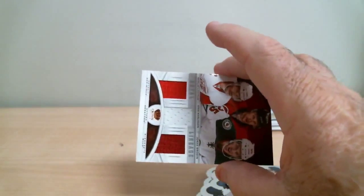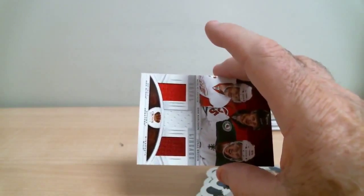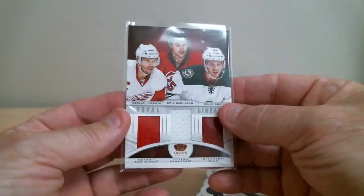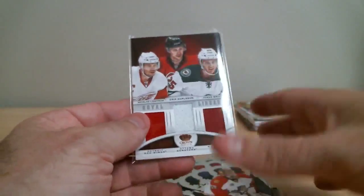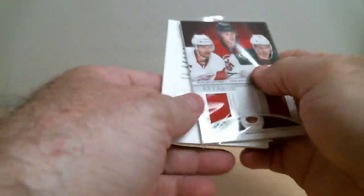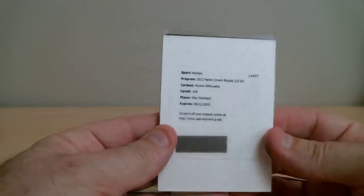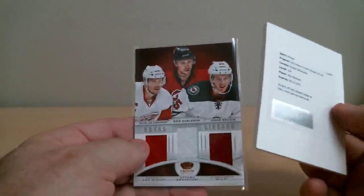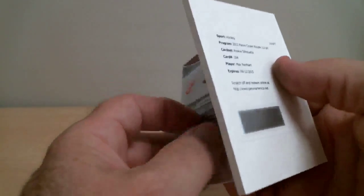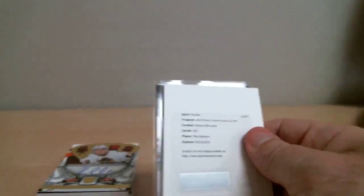So let's get a sleeve on this. This card is going to be handled a few times because we're going to randomize this card at the end of the break. And we are at the end of the break. So let's just put it here, and that'll be a quick recap. But first, we got our card at Panini Checklist to double check, and then we'll randomize this card between Detroit, Senators, and Wild. So let's just get to my screen.